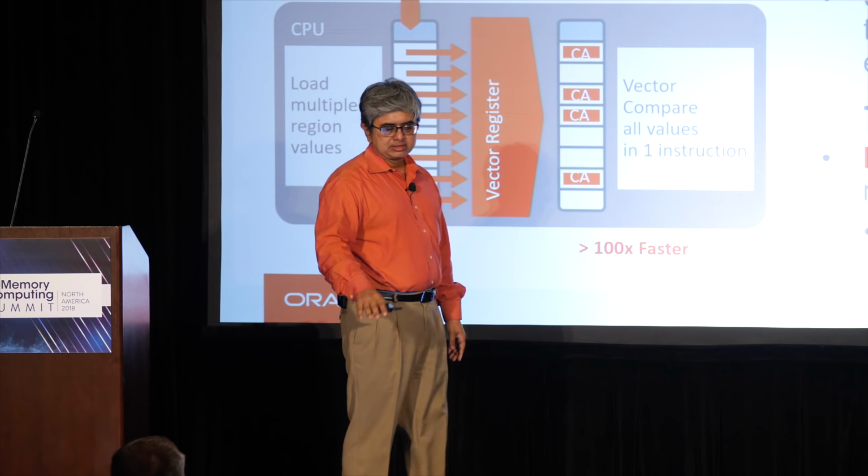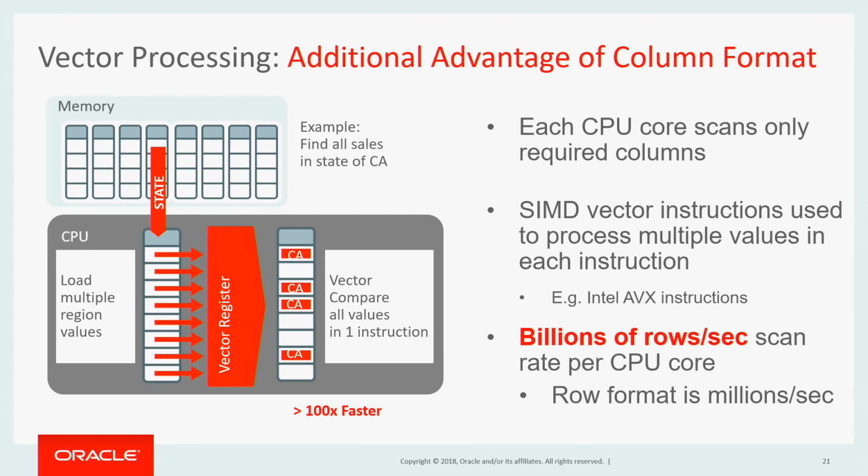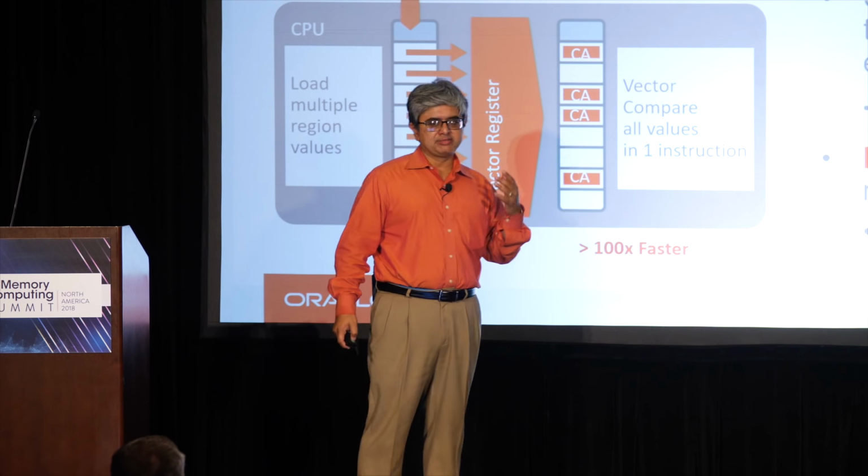It's actually a very powerful technology, especially when combined with compression, since each of these values can be encoded as a small value in a dictionary. Instead of the full value with a state name, you can use a small 5-bit dictionary value that you can then compare in parallel to the value for California. So this is the heart of the in-memory columnar technology, that you can get very, very fast scans.